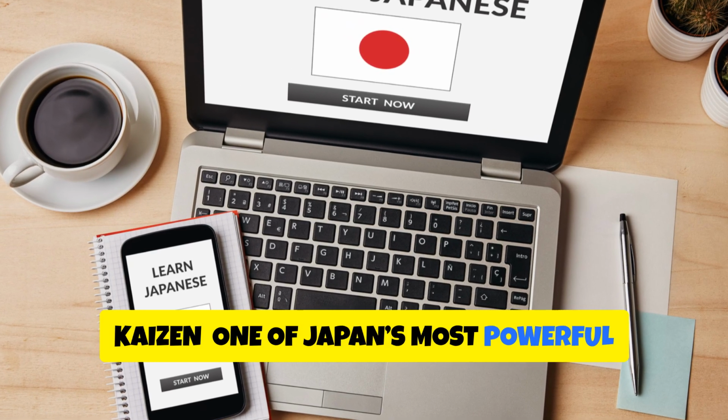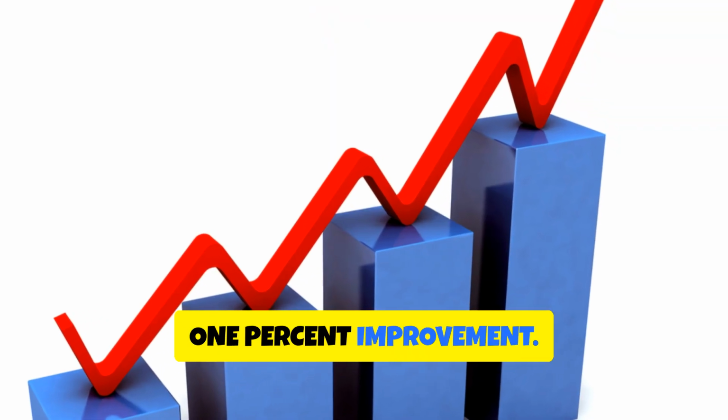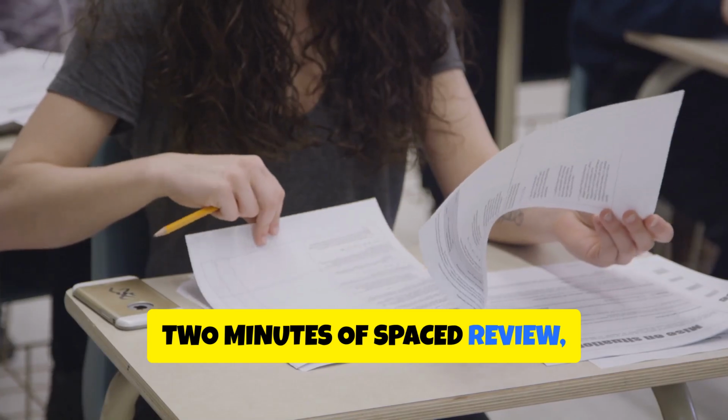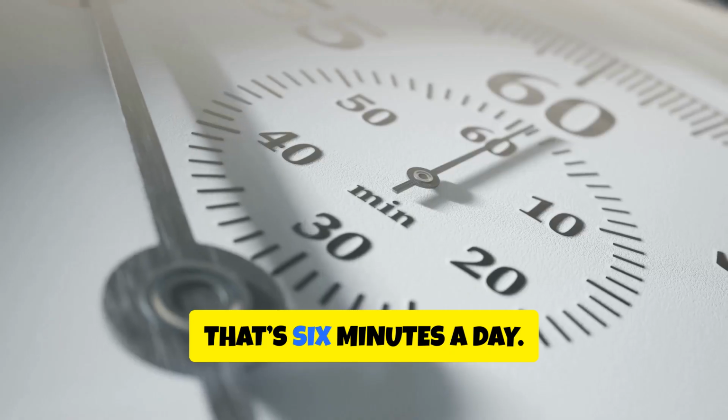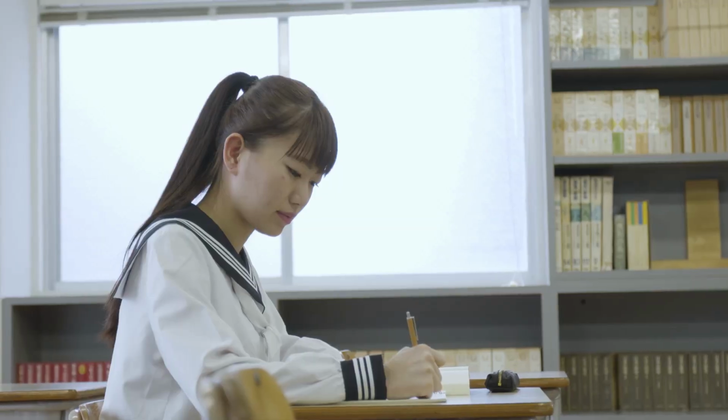Kaizen, one of Japan's most powerful cultural concepts. It means continuous 1% improvement. Try this for a week. 2 minutes of recall, 2 minutes of spaced review, and 2 minutes of focused learning. That's 6 minutes a day. Do it for 30 days and watch how far ahead you'll be.